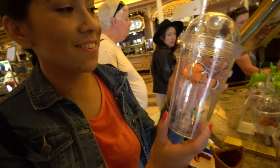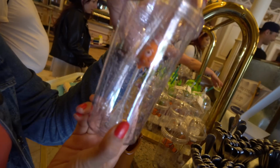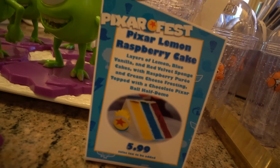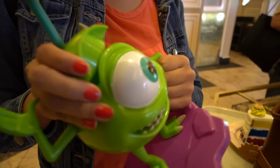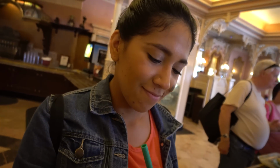So look at this cute little Nemo cup. Look, and he likes some blue. There you go. There's a mouse in the food. You get it? His brains. Yeah.